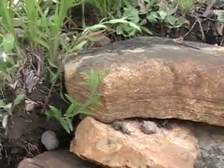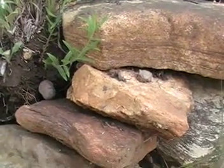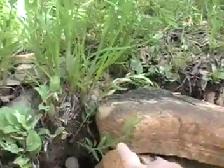So hopefully we can save some of them and maybe even root in some new gentians, I don't know. But otherwise we'll end up with just one stem this year, and then we don't know if it'll make any seeds or not.